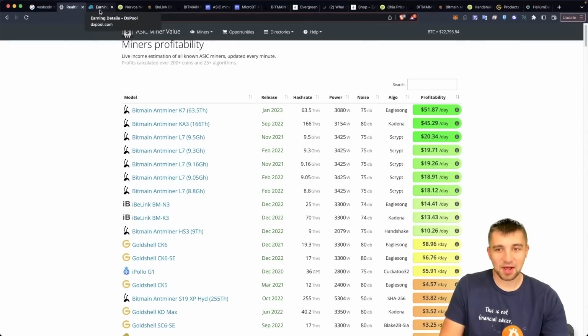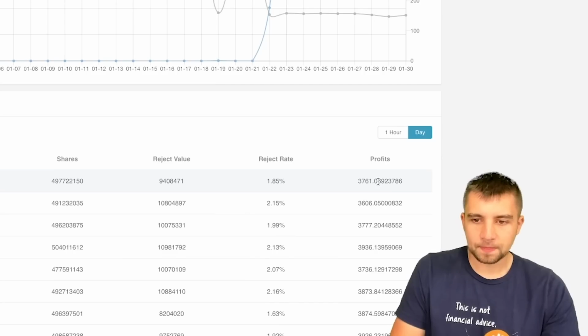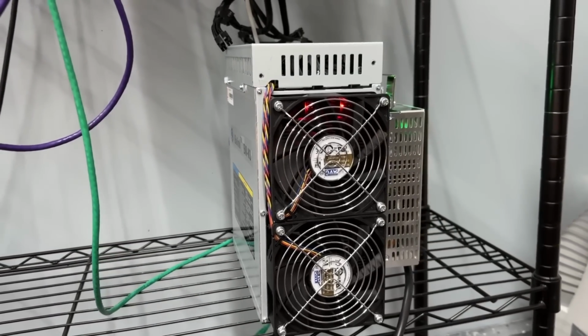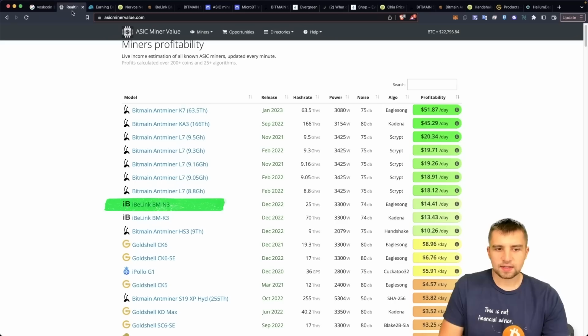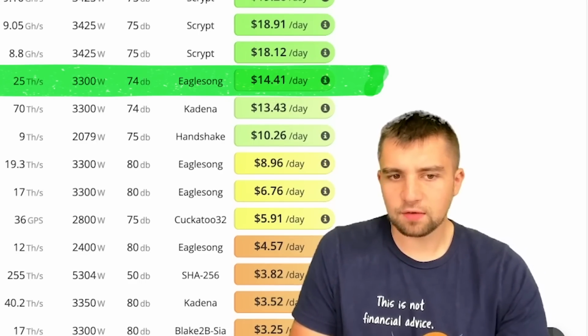It just went back in stock, and these numbers are through the roof. So when I take my real world mining profitability, I earned 37.61, 36.06, 37.77 coins per day. All right, and let's take that lucky number, 37.77. That equates to 14 bucks a day. That's not even close. And you're like, well, it says 14 bucks a day right there.